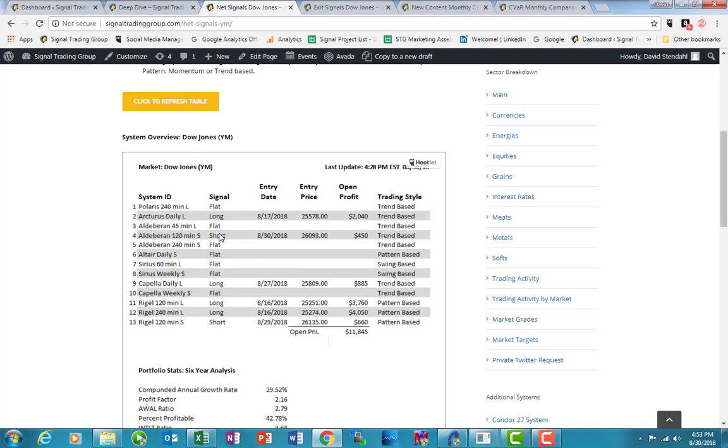I just want to give you an idea as to what is taking place right now with the systems. We have a long, a short, a long, a long, a long, and a short. So we've got 4 longs and 2 shorts, which sets us up with a long position out there, but we had a short position trigger today, and another short position trigger yesterday. So we are reacting to what the market is giving us. You can see that a lot of the systems have nice open position profits based on having entered positions on 8/13, 8/13, 8/17.